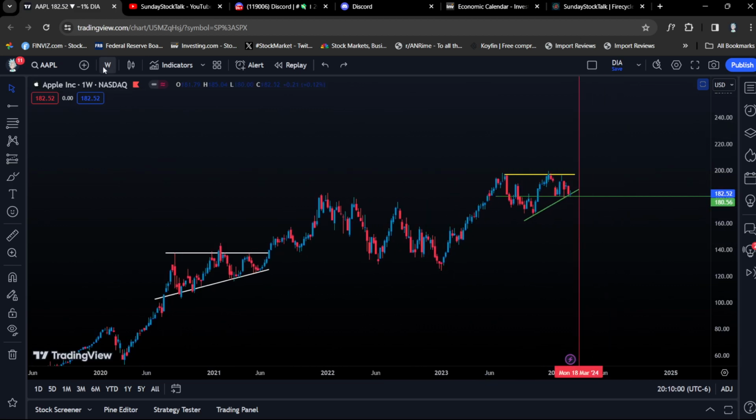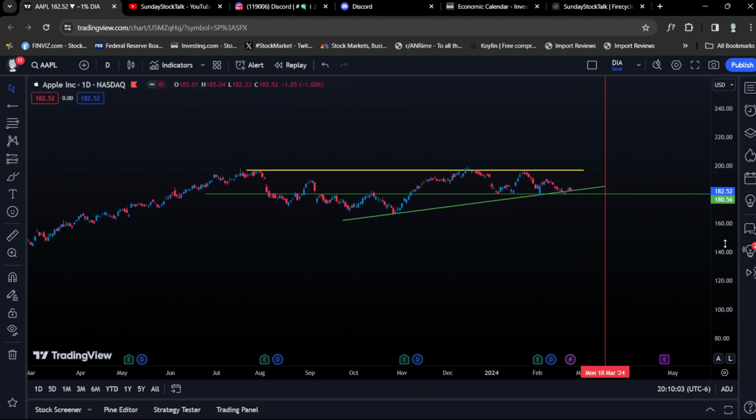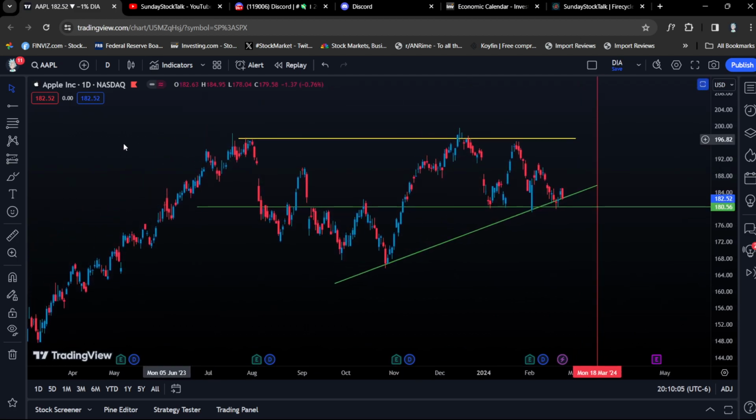So we're taking a look at Apple. We need to hold this level of support. We can see that the $180 is a massive level of support. Now we played the support two times. We played the support last week, and then we also played the support right over here.